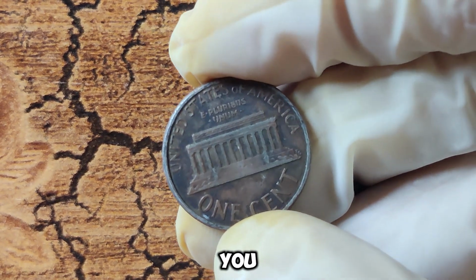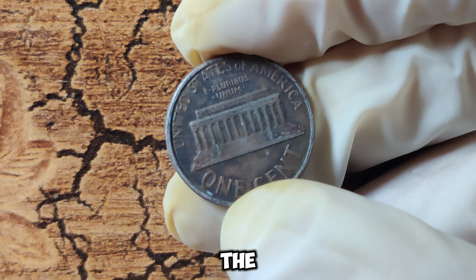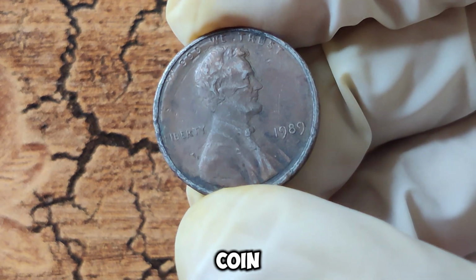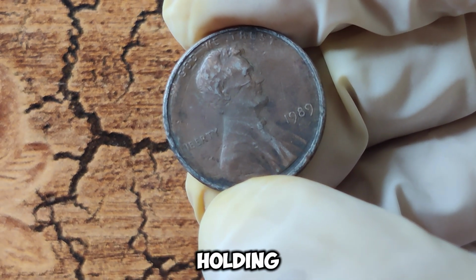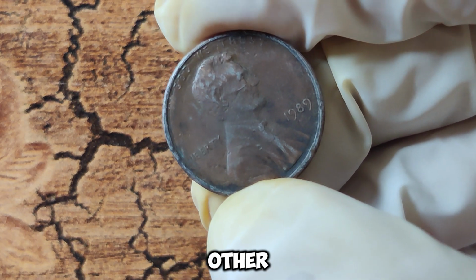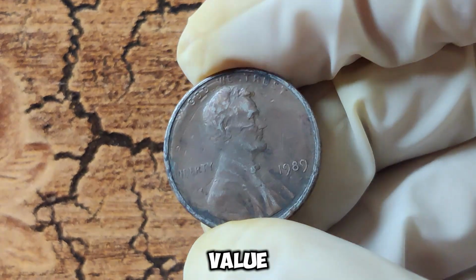So, how can you tell if you have one of these rare coins in your possession? Well, the absence of the Lincoln inscription is a dead giveaway. If you take a closer look at the front of the coin and notice that it's missing, then congratulations, you may be holding on to a valuable piece of history. But don't get too excited just yet, because there are a few other key factors to consider when determining the authenticity and value of your coin.